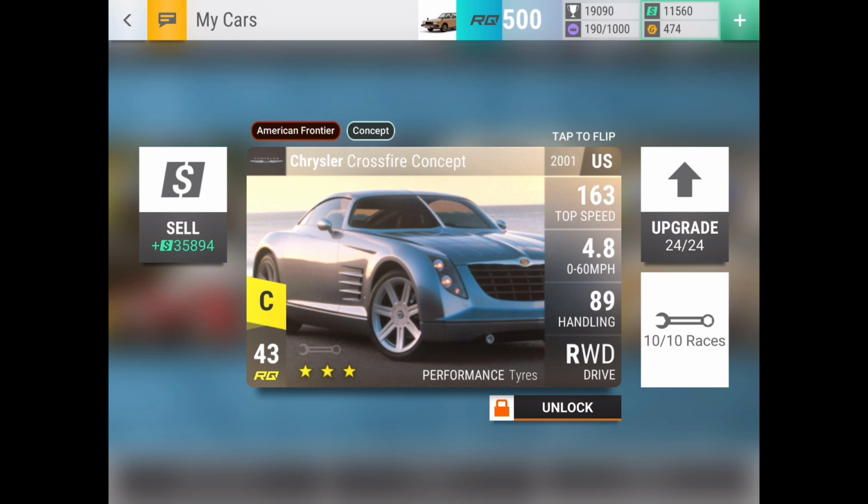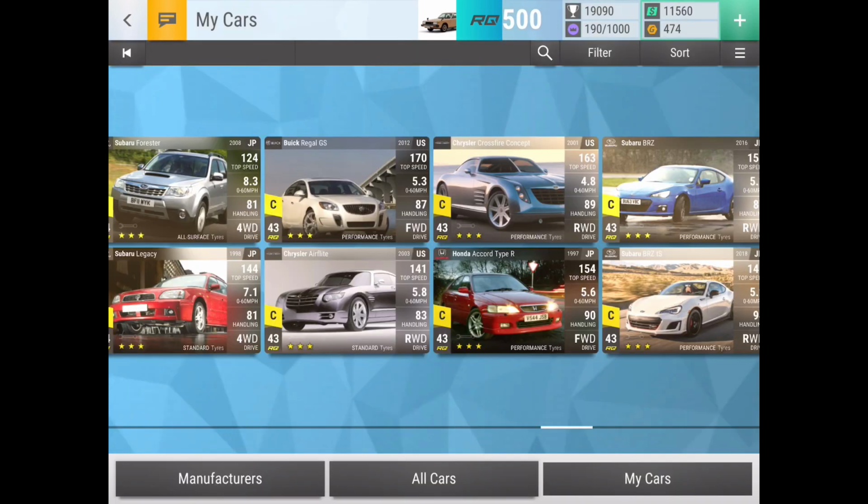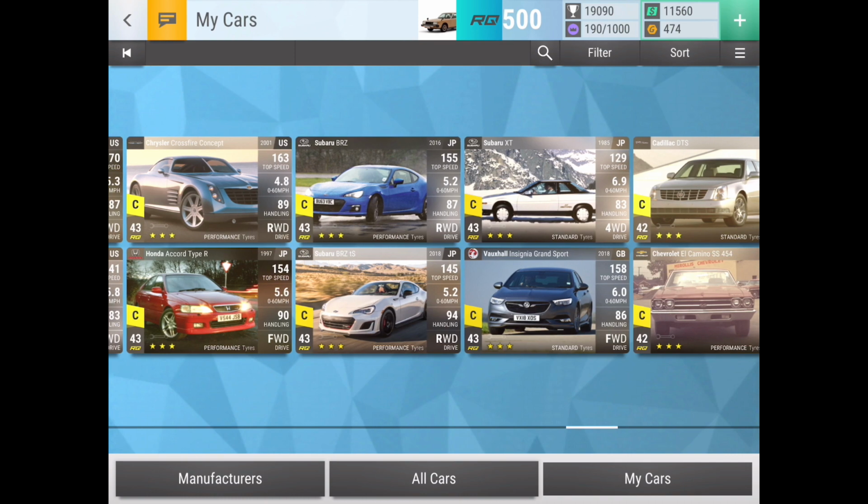It's got the concept tag, so it can be a pretty useful RQ saver because it definitely will not lose you very many points because of the 4.8 seconds 0 to 60, decently high top speed, 89 handling. It's definitely a very good all-rounder to have just compared to other cars as well in this category. It has all the stats that a perfect all-rounder needs.